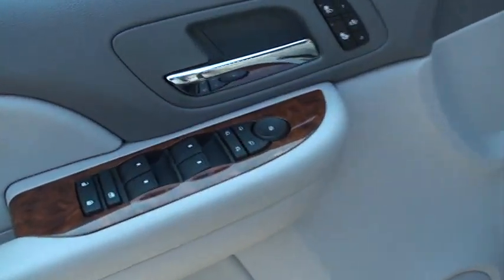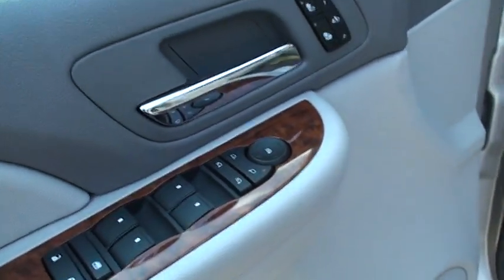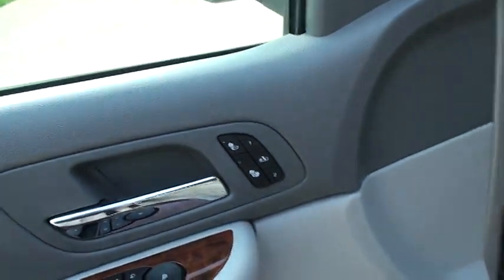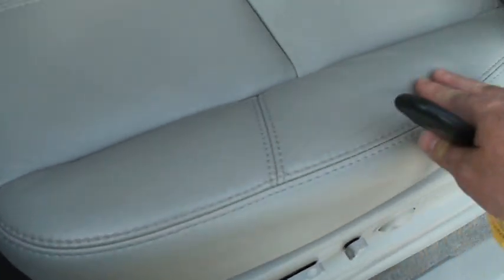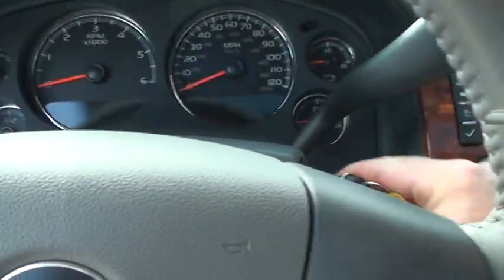Get the power windows, power locks, power folding mirrors. Get the heated seat, memory seats. The seats are just like new. No sign of wear. It's got the automatic headlights. Stick the key in, turn it, and there she goes.